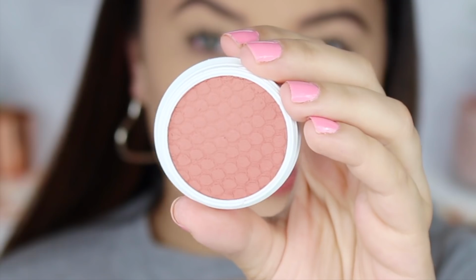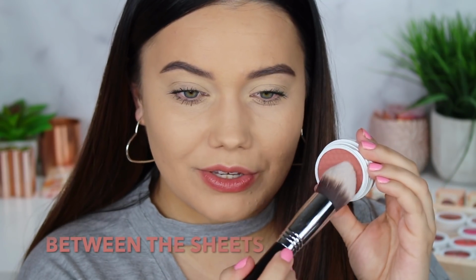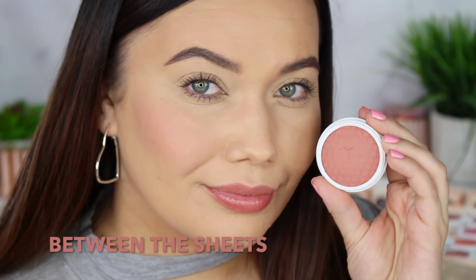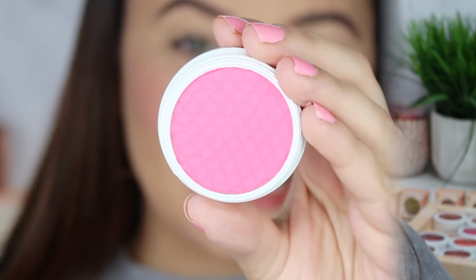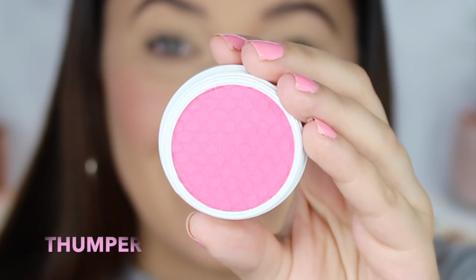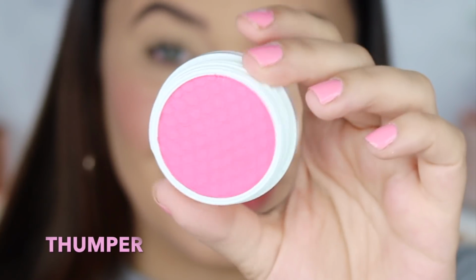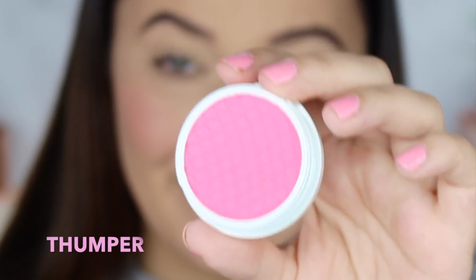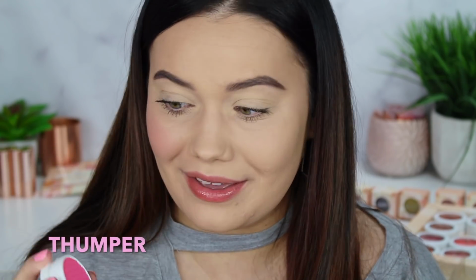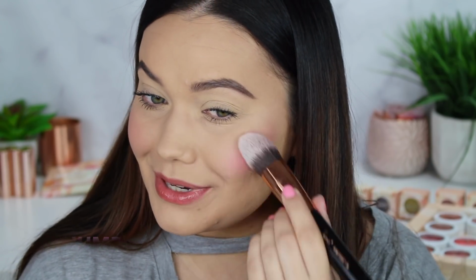The next shade is called Between the Sheets. Oh, this looks cute. Kind of like a dusty rose. That's pretty. Not as bright as the other pinks we saw. Definitely more toned down, but it's gorgeous. The next shade is called Thumper, and this just has my heart. Thumper has been a favorite Disney character of mine for a long time, so I love that it's Thumper. Thumper was just the cutest little guy I've ever seen in my life, and this is so pink. Oh yeah, this is crazy, crazy pink, Barbie doll pink. Very pink. It's pretty, but it's very, very pink.